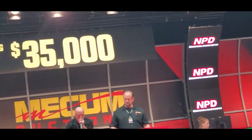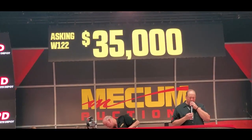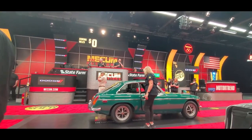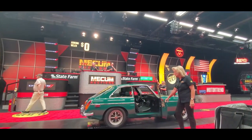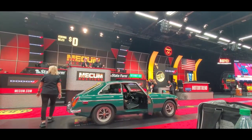There's 1 minute, $32,000 goes on at 32. On the block now showing is lot W123, 1971 MGB GT Coupe, featuring a four-cylinder engine, manual transmission, twin exhaust finishers, and alloy wheels. No reserve.